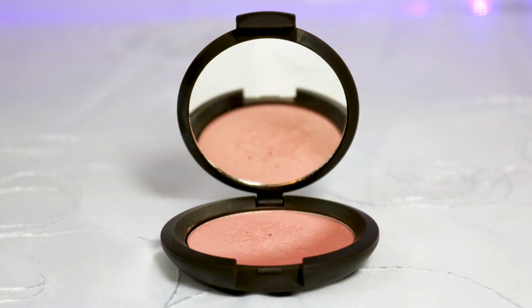I have two blushes to share. This one is from Becca Cosmetics. It's their mineral blush in Flower Child. This is my go-to everyday sort of blush shade. It's got a little hint of peach to it. It's got a little hint of a golden tone to it, but not super gold.